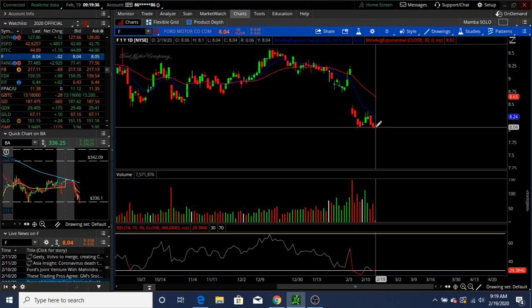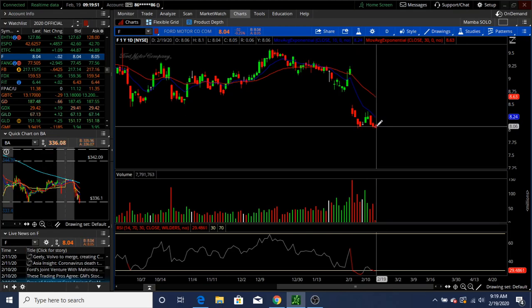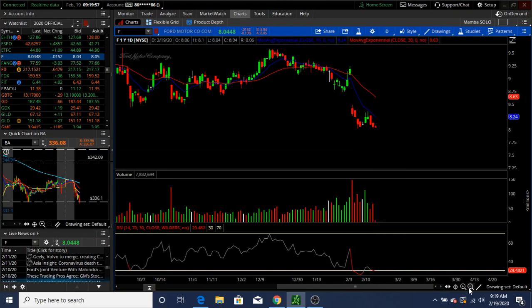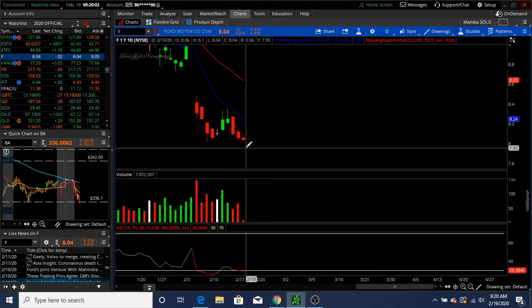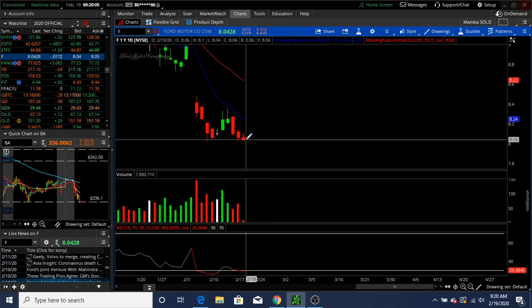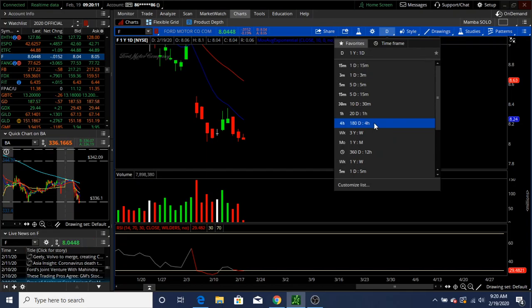Hold on, guys. 336.17, 336.25. And then a continuation of today. It started off as a gravestone doji, but this isn't a doji. This is just the beginning of a bearish candle that just hadn't formed fully yet. Do not go long forward unless you are scalping or paper trading. It's in a bear trend, and it's going to be tough as hell to go up. You need something significant. They're gonna need a breakthrough.